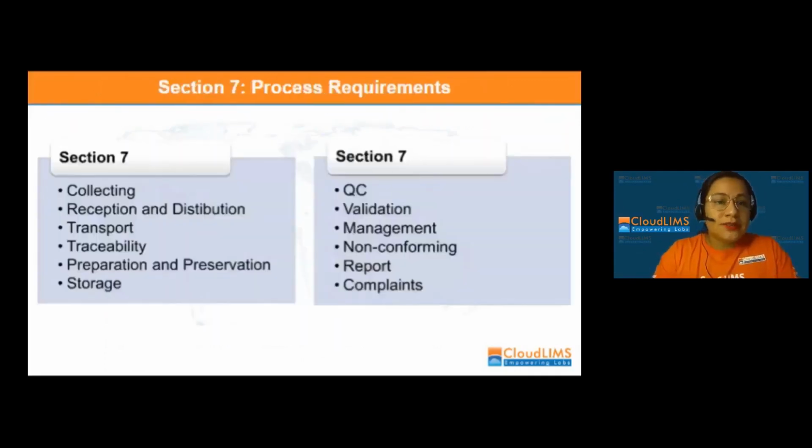Let's see what section 7 is. This is all about the process requirements. And it includes the collection. This is when the biobanks are responsible for collecting their samples. They shall define all the document information related to this collection. And the most important thing here is that they must include the date, the place, and the procedure of collection. The reception and distribution. These are procedures for accessing, receiving, and distributing biological material and data to their customers.